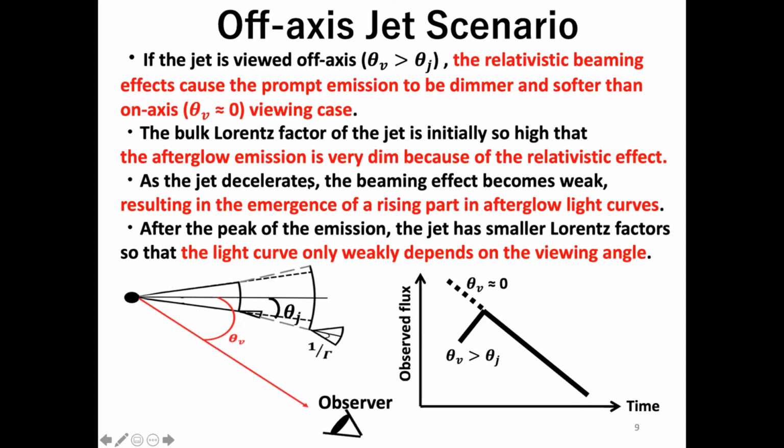As the jet recedes, the beaming effect becomes weak, resulting in the emergence of a rising phase in the afterglow light curve. After the peak of the emission, the jet has smaller Lorentz factors, so that the light curves only weakly depend on the viewing angle.